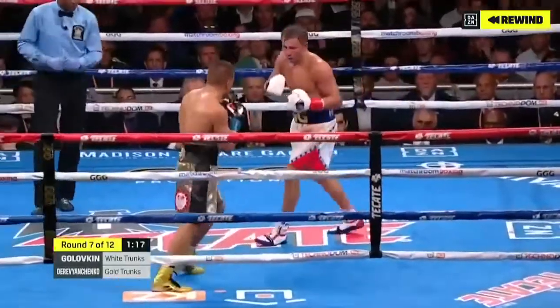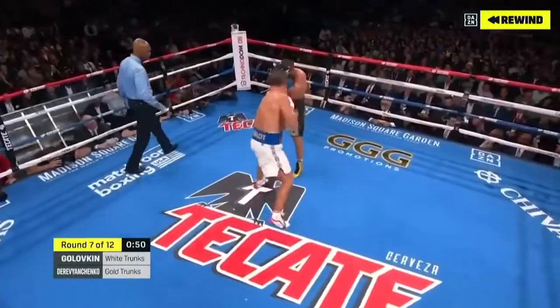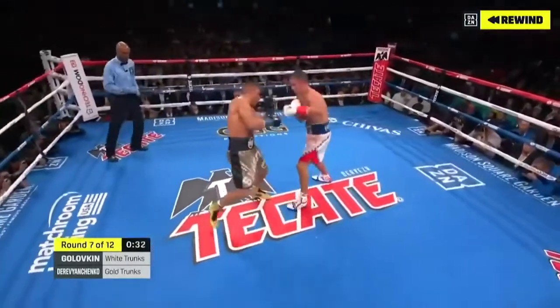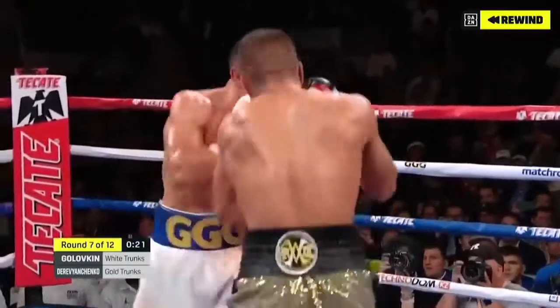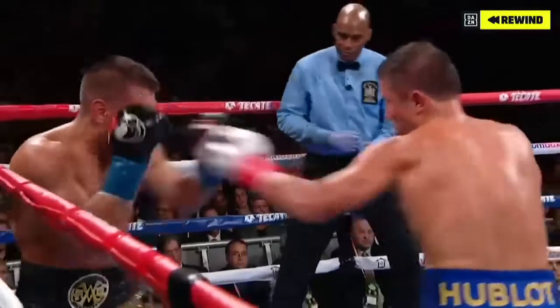Hard right hand. Again, that cut in a bad spot, but it has been managed. Derevyanchenko, the last three rounds, has had an edge in power shots. Missing with that right hand, but he's busy. Tries again to the body with the right hand, and then comes back with a hook to the head. Just good versatility and a good round.